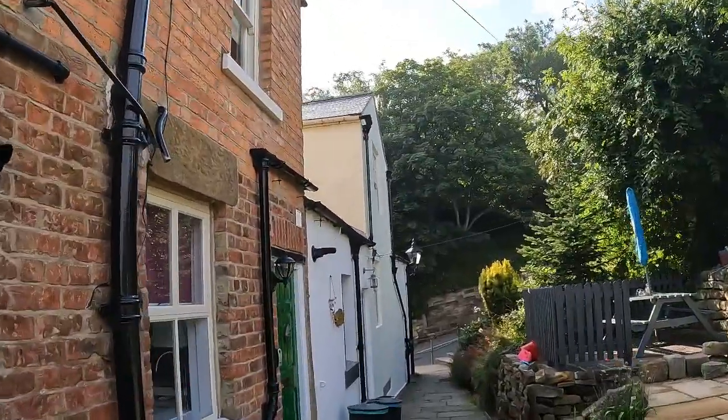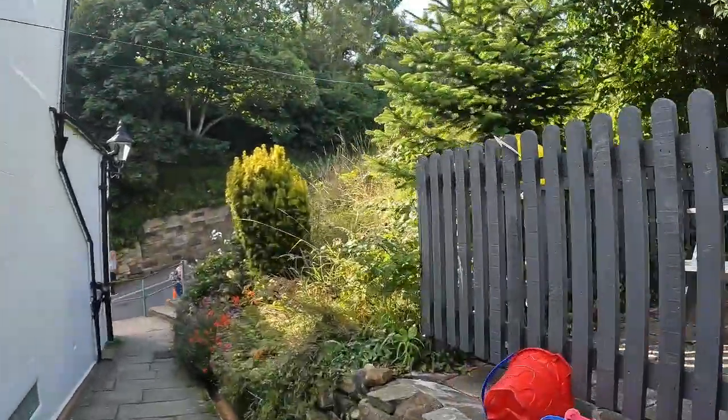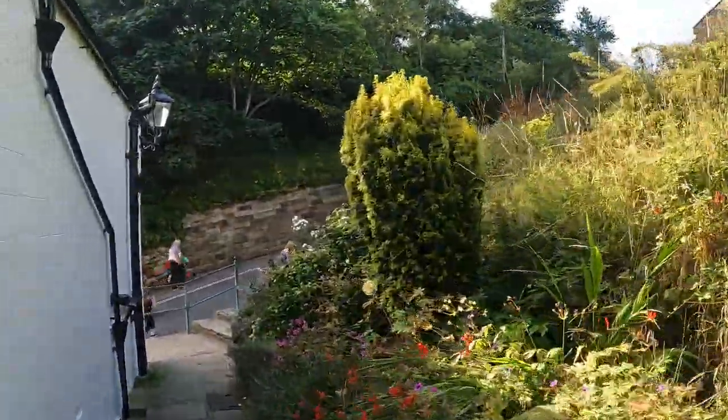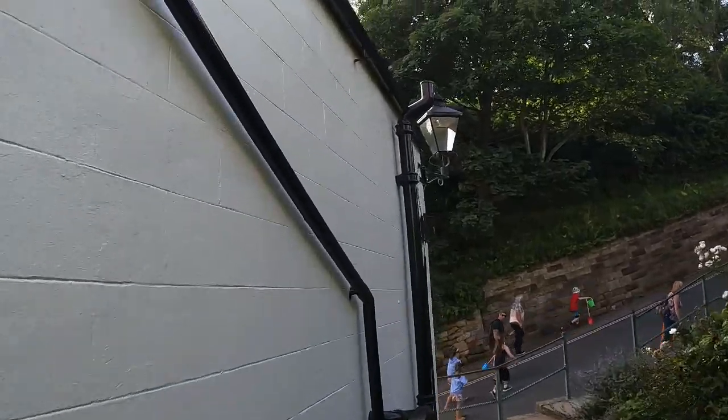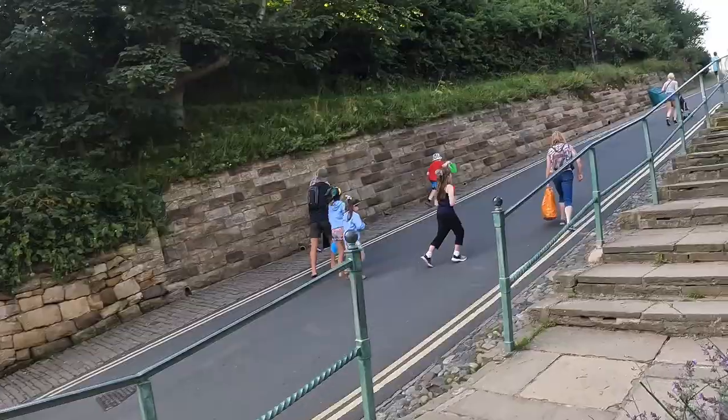Absolutely fantastic. Amazing. No blocks of flats anyway. And here we go, back up the steep hill.